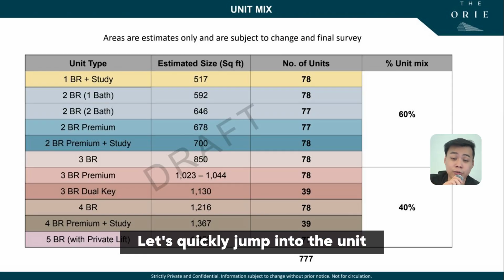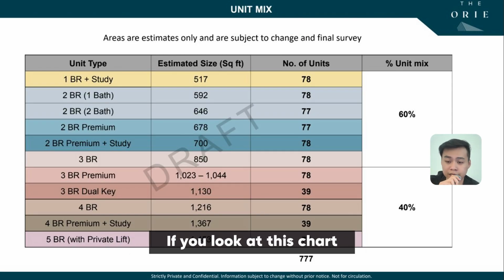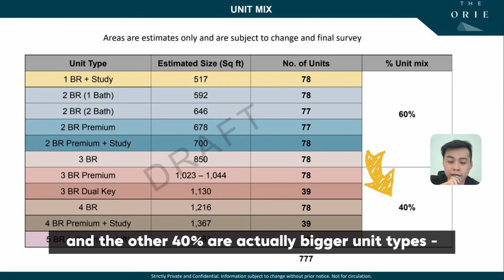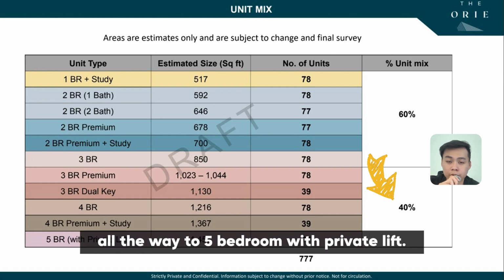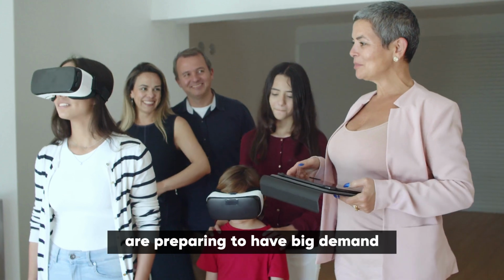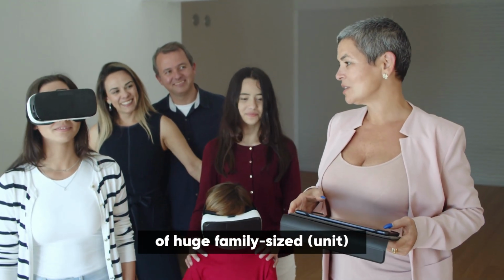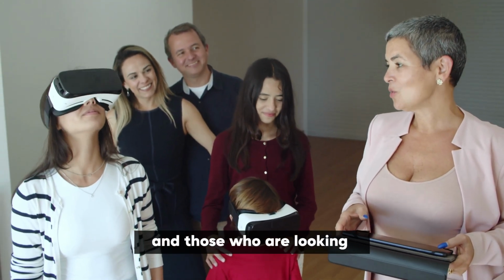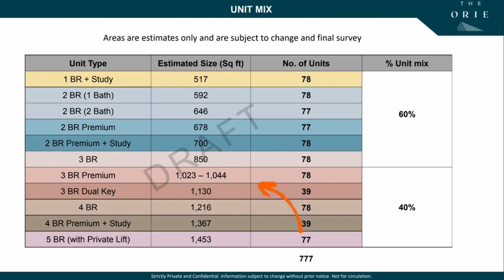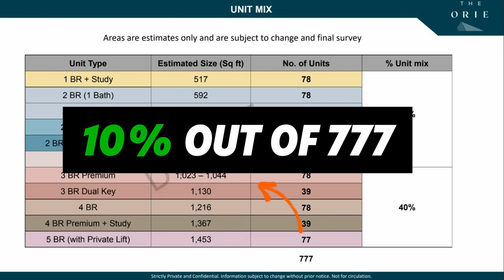Let's quickly jump into the unit types of the development. If you look at this chart, about 60% of the unit mix is 1 plus study to 3 bedder, and the other 40% are bigger unit types, 3 bedder premium all the way to 5 bedder with private lift. So you can see that the 3 developers are preparing for big demand from huge family sizes and those looking to upgrade to bigger space. Even the 5 bedder has about 77 units available, which is about 10% of the total units.